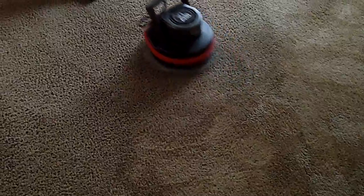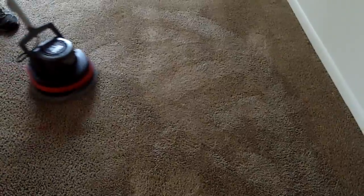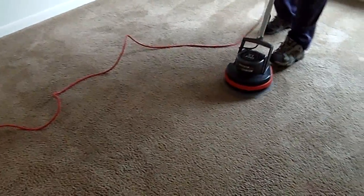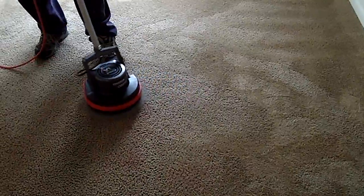You can still see a contrast between the carpet he's working on and the carpet closer to the wall. The carpet closer to the wall is almost in like-new condition because they had furniture covering it. This carpet out here got lots and lots of traffic, and they didn't vacuum and keep it very clean, so it wore out prematurely. But when we get done, it's going to look pretty good. It's all going to look the same color.